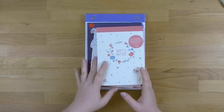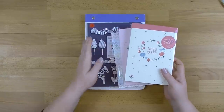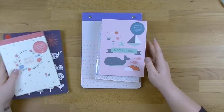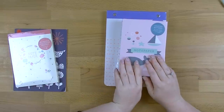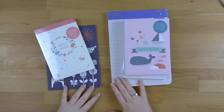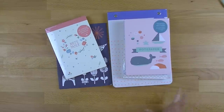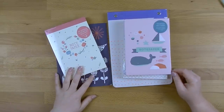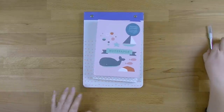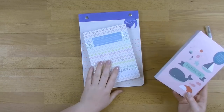So these are from two different places. These two here I bought off a Facebook D-stash, and these three I bought off Gumtree. So I wanted to show you all together. It's just easier to do them all in one big video, I guess, than do it little bits. And otherwise, I might just be sitting here on them for ages. So I thought I'd get them out of the way now. So we'll start off with the ones I bought on Gumtree.